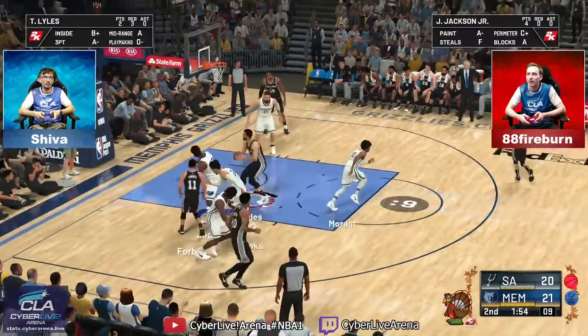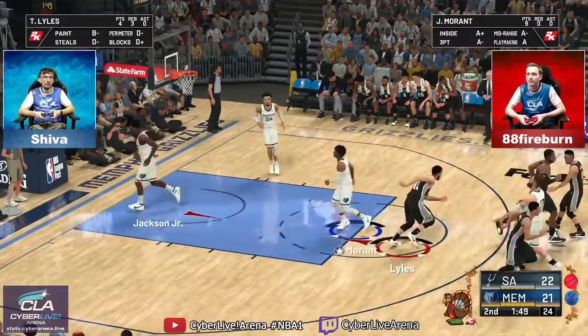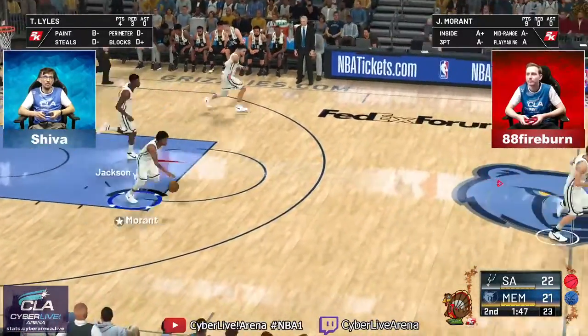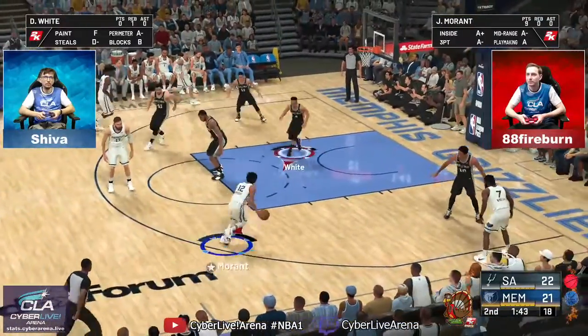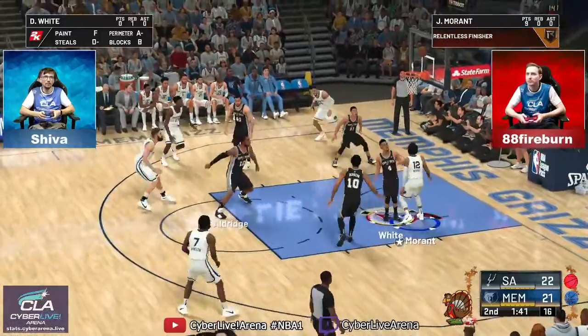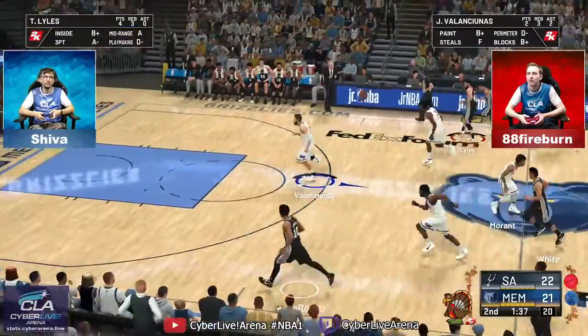There's 1:54 left in the first half of basketball. Shot's good by Lyles. Cutting his teeth in the Spurs system, Forbes has improved at keeping his eyes up and finding the open man. It's Morant with the drive. White with the defensive effort. San Antonio leading outside DeRozan.